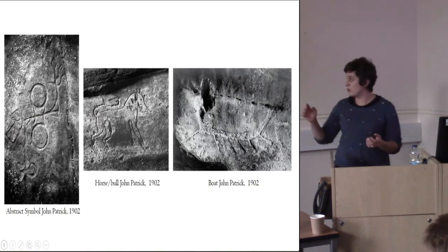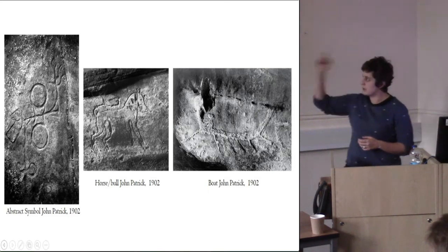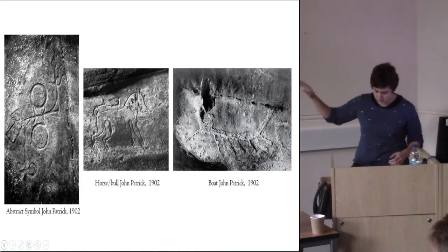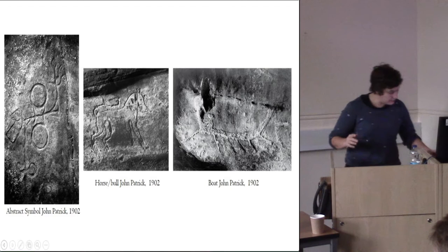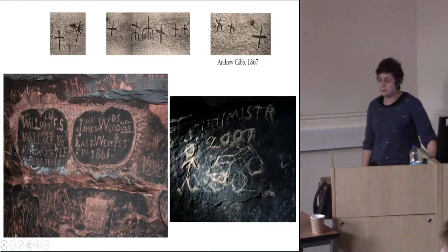As well as that, the caves host a wide range of carvings. We've got things from abstract symbols to beasts and possibly the first representation of a boat in Scotland. The caves are also home to early Christian crosses, Victorian graffiti and slightly more modern graffiti.